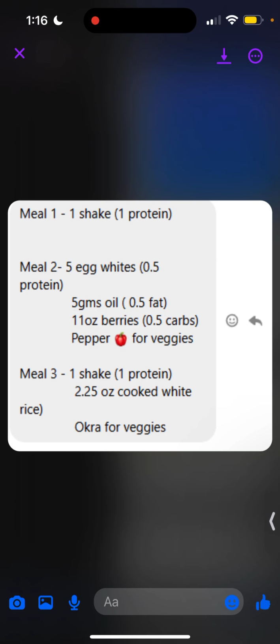So let's go on. 5 egg whites, half a protein, very good. 5 grams oil, half a fat. So this right here is not right because 22 grams of cooking oil is 1 fat. So 5 grams should be 0.25 fat. 11 ounces of berries. What kind of berries are these? Half a carb? I don't know. You don't know either. Gotta be more specific.